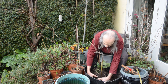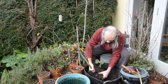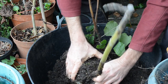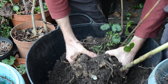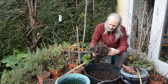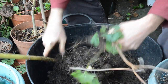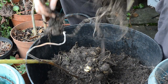So, still got a whole heap going on here. There's another tuber there. There's another one there. Been a pretty good year, really. Just start to see what we've got left. But we can start to split this down and break it up into smaller pieces for use next year. There's another one there, which has a hitchhiker along as well.